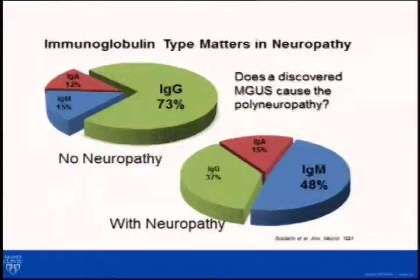And why we want to not miss these IgMs is because the immunoglobulin type really matters in neuropathy. So we know that when we find a monoclonal protein, if we don't find another lymphoproliferative disorder or plasma cell disorder like multiple myeloma or lymphoma or amyloid, if we just have what we call a MGUS, a monoclonal gammopathy of undetermined significance, IgG is the most common one that we find, 73%. But if you just look at patients with neuropathy, it's IgM in 50%.